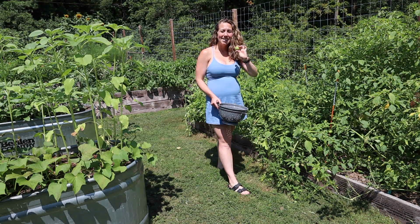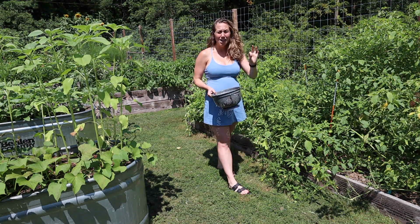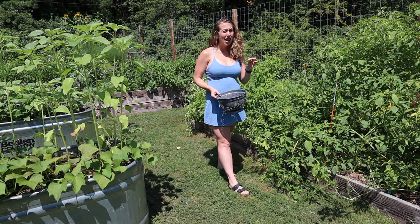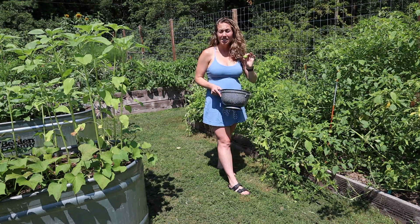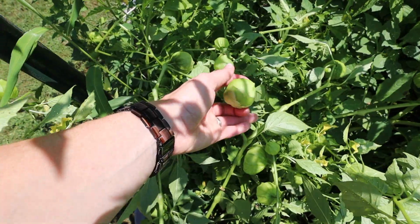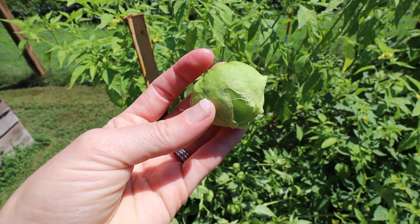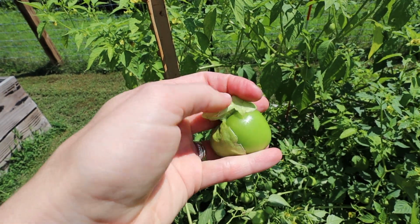Okay, over here is where we have our tomatillos growing. Now, Chris loves to make a tomatillo hot sauce, and we have right now around 12 bottles that he's made, just testing out a bunch of different recipes. So we're going through a lot of different variations, but you can really tell when a tomatillo is ready to be picked once it actually starts to expand outside of its outer shell. So pretty cool here. So we'll add some of these.